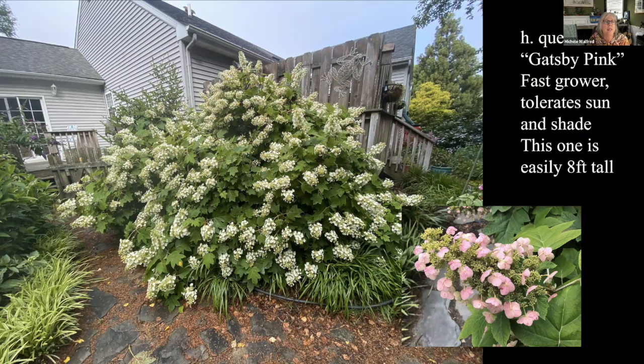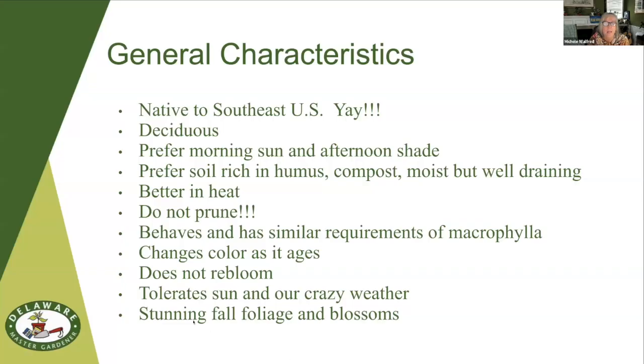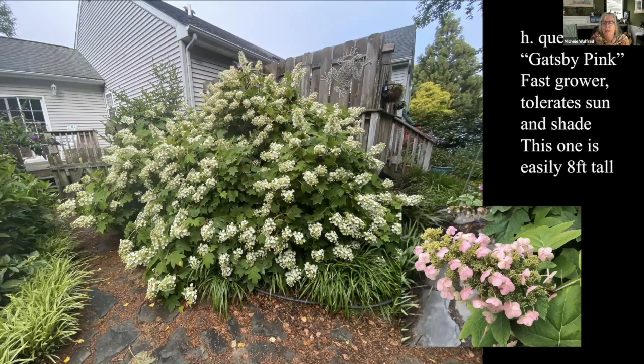Now, if you notice, it's grown over into this pathway. So what I did with this plant is in late July, I came in and pruned back all of this area in here so that I could have easier access to it. Oops, there it goes. I'm touching my mouse and it's freaking me out because it's being sensitive.